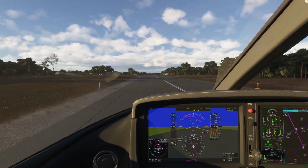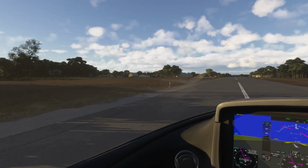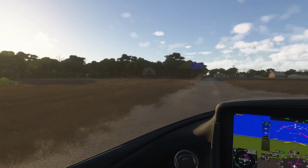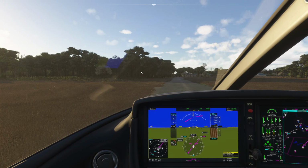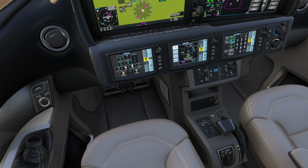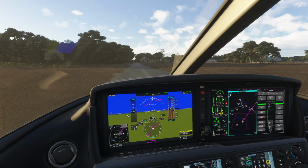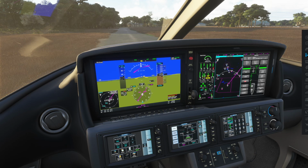Let's go find a place to park, because these are all private, so who knows what the hell we're gonna get here. We'll just taxi over onto this road. That sounds good. Alright, let's go ahead and shut the engine down. Transporter, you can open the doors and begin the disembarkation. And pull this up over here.